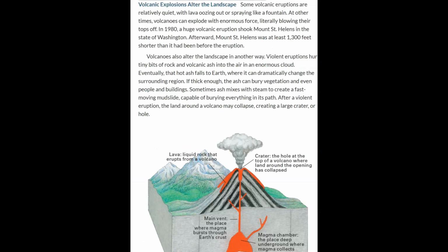Some volcanic eruptions are relatively quiet, with lava oozing out or spraying like a fountain. At other times, volcanoes can explode with enormous force, literally blowing their tops off. In 1980, a huge volcanic eruption shook Mount St. Helens in the state of Washington. Afterwards, Mount St. Helens was at least 1,300 feet shorter than it had been before the eruption.